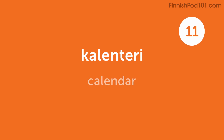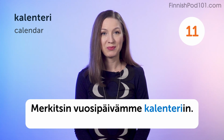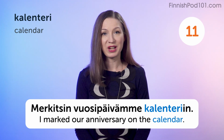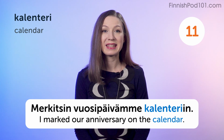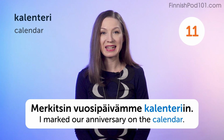Kalenteri. Calendar. Merkitsin vuosipäivämme kalenteriin. I marked our anniversary on the calendar.